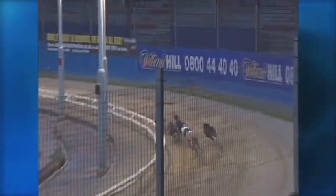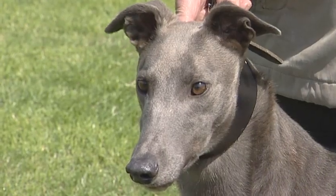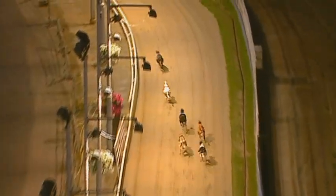Under an injury cloud earlier in the competition with a cut paw, last year's Irish Derby consolation winner has come through that. A handsome son of Top Honcho, he boasts great early and middle pace, but has shown a definite tendency to move towards the rails. Is trap five a worry for his part owner?